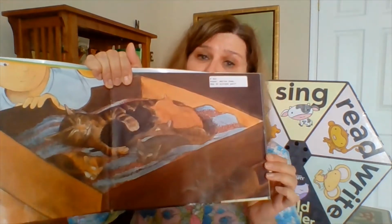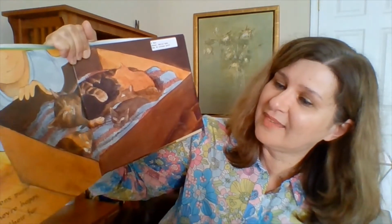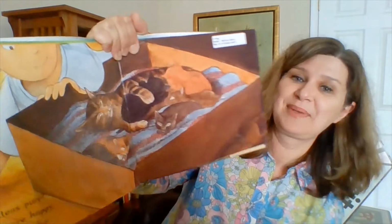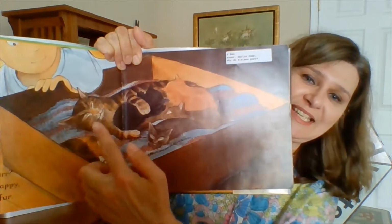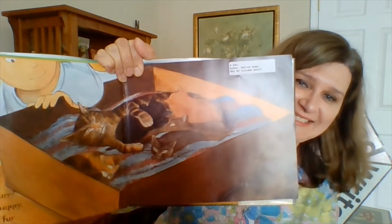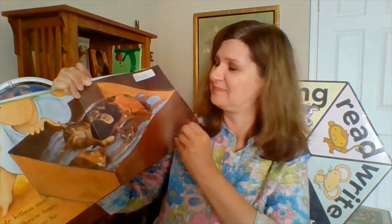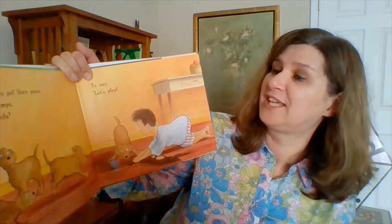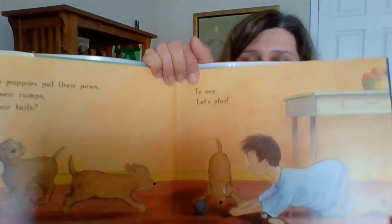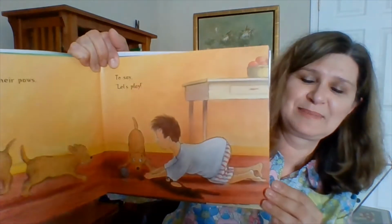Why do kittens purr? Do you know? Because they're happy deep inside their fur. Can you see kittens with their mama? They're happy and they're purring. Why do puppies pat their paws, raise their rumps, twirl their tails? To say, let's play.